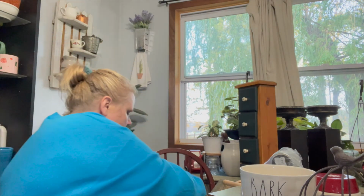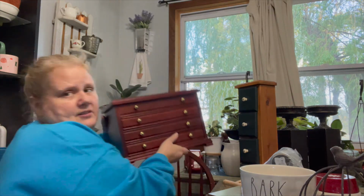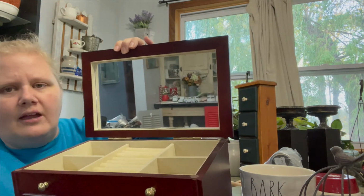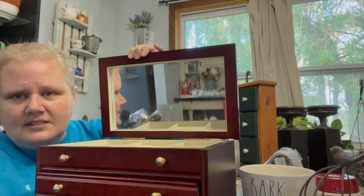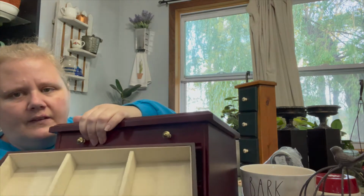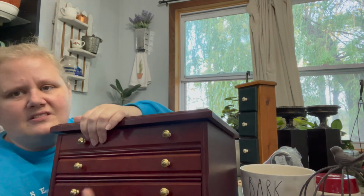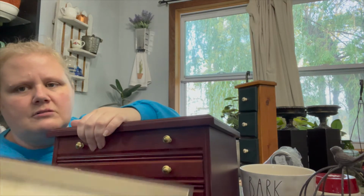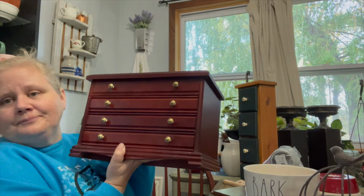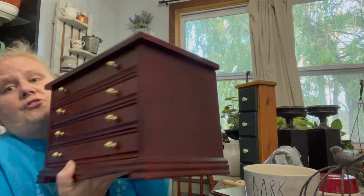And then I have this jewelry box. It has the top with ivory felt in it, you can see my crafting mess over there. And then there's two drawers like that and then one that's just a solid open drawer. So this will get painted and probably a transfer put on that.